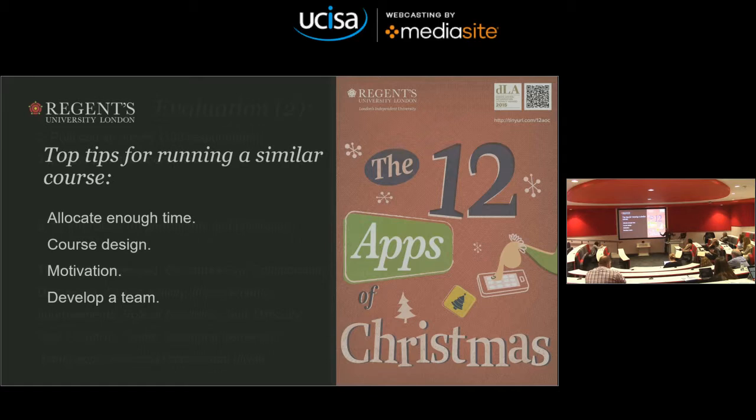So people in the learning technology team, I'm looking at Anna who's in this room. She's facilitated stuff for the last 3 years and helped me loads run it. And I've got other people involved in it from outside the institution as well. So those are some of my top tips.